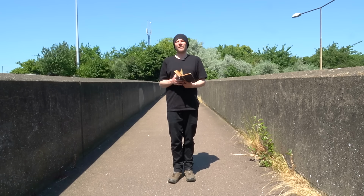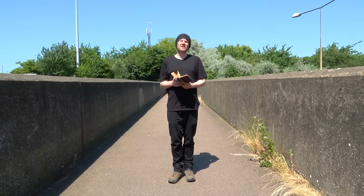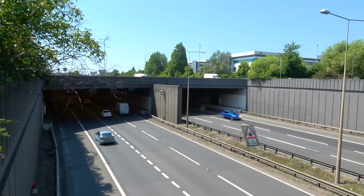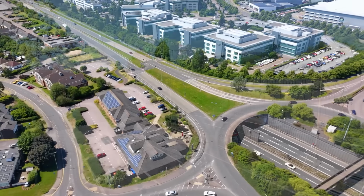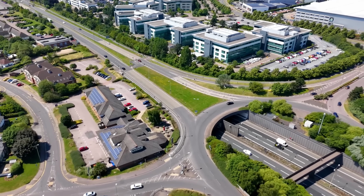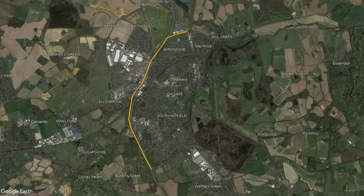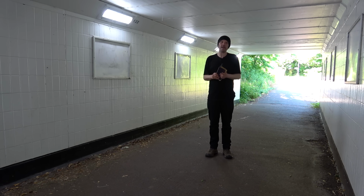Hatfield is perhaps well known for two things: aircraft engineering and the Hatfield Tunnel on the A1. In the 1920s, when Michelin were busy making my guidebook, the A1 was better known as the Barnet Bypass, and when it came to Hatfield, it ran around the west of the town a little bit like this. However, in the 1970s, the A1 was upgraded to a motorway and became the A1(M).